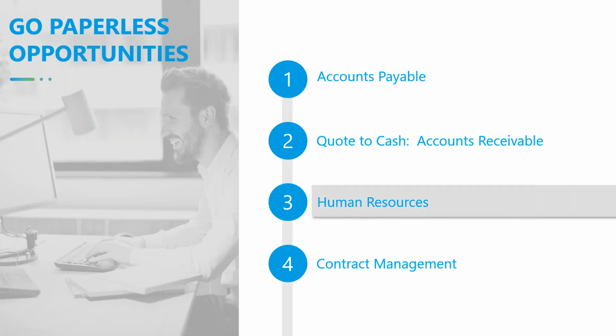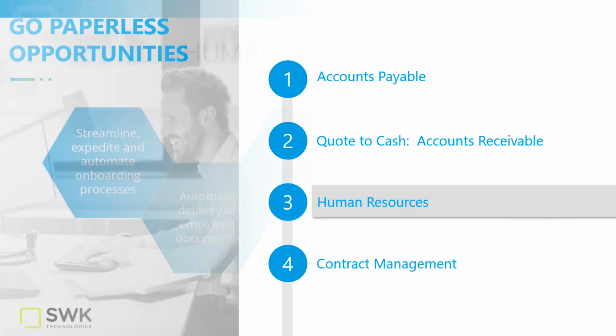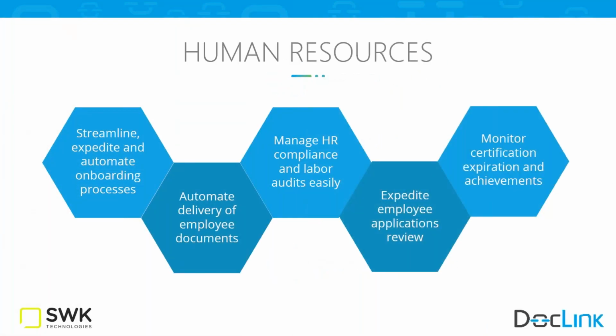All right, let's take a look at HR. There's lots of opportunity here because, again, we're talking about a part of the process where there are many different documents: resumes, applications, benefit forms, W-4s, I-9s, reviews, payroll stubs, right? So it's another department that has just a gob of paperwork. And here as well, security is a major concern with any kind of records.